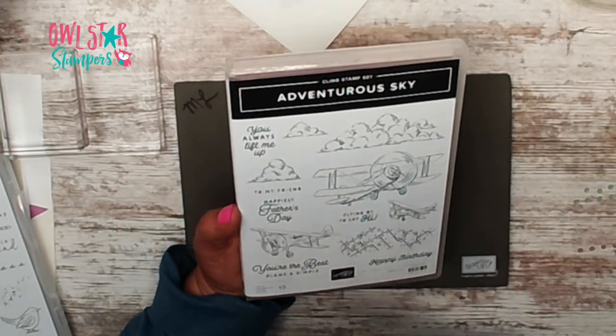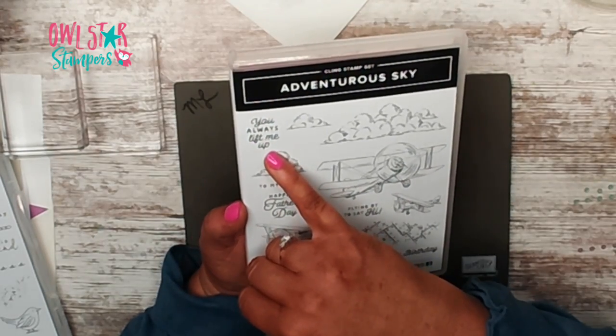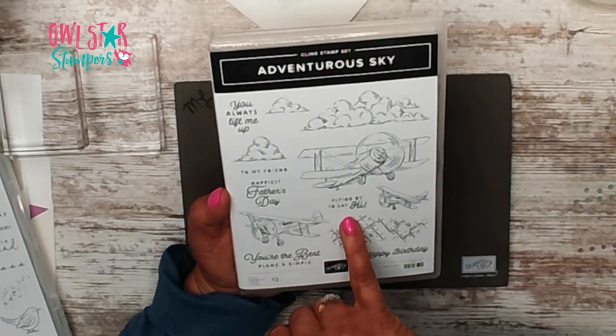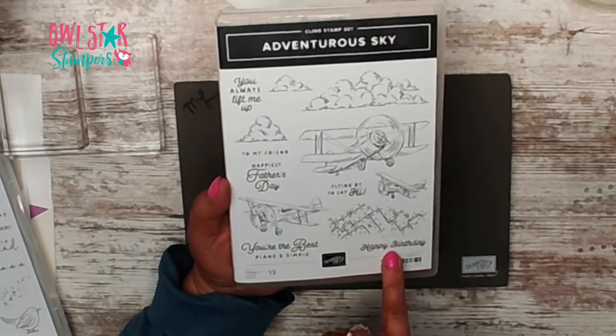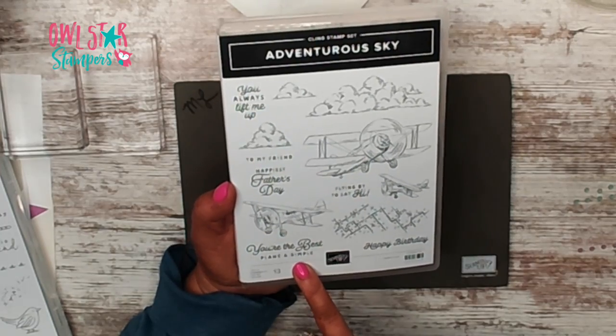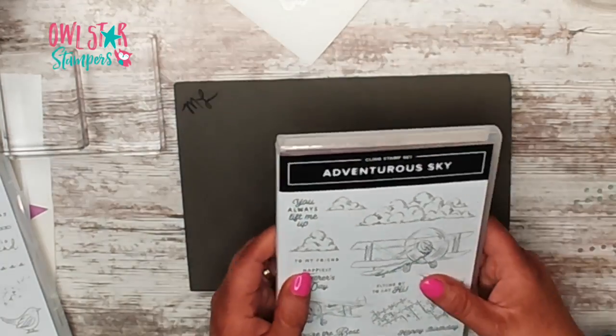You could make whatever type of cards with this set. So it has one that says, "You always lift me up," to my friend, flying by to say hi. There is a happy birthday. And then there's this one that says, "You're the best, plain and simple." So I always love a good stamp set with a little play on words.